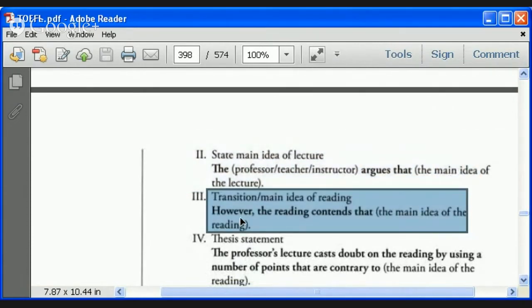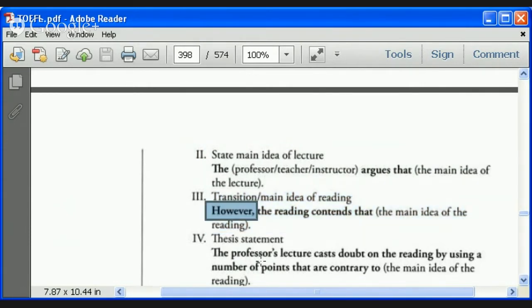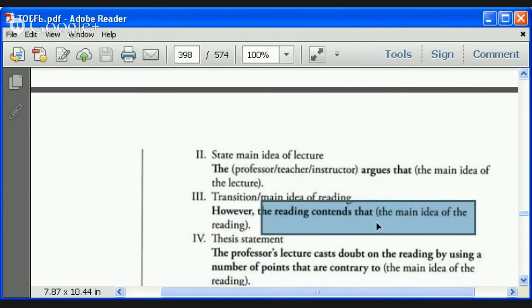However, here is your contrasting statement. Please notice, however, you can use other transitionals. What else can I say instead of however? On the other hand, maybe. Very good. On the other hand, conversely might be another one. All right. The reading contends that. The reading says that. The reading notes that. The reading states that. What is the main idea of the reading?